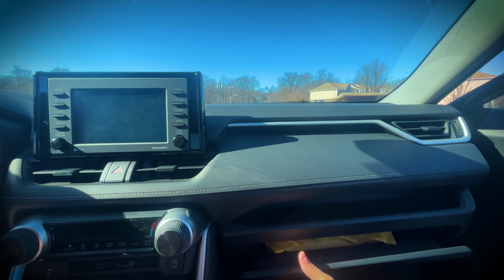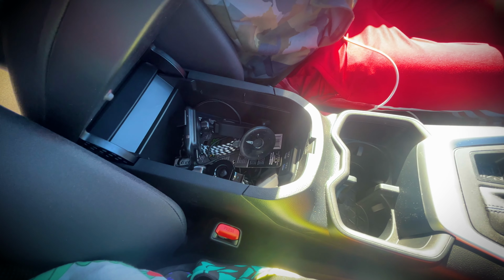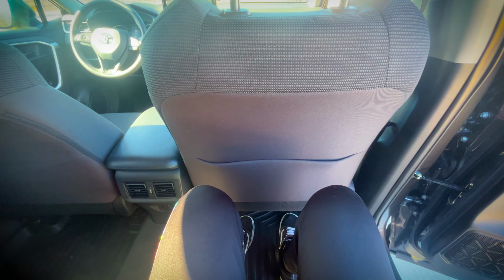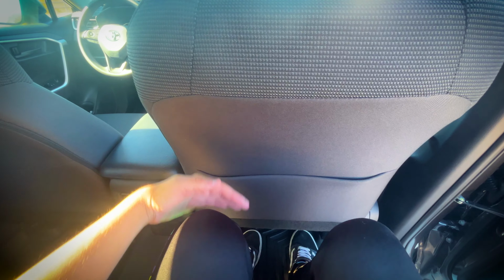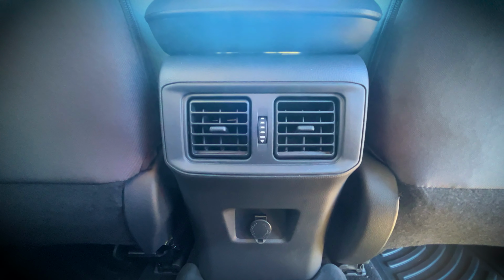Storage space is plentiful, glove box is a good size, there's a little cubby right above the glove box that can hold some small things, and the center console is a good size as well. There's also a nice convenient sunglass holder up above. So now I'm sitting in the back, right behind where I have the passenger seat adjusted for myself at 6 feet tall, and there's good room back here. Legroom is rated at 37.8 inches. You get one pocket behind the passenger seat, a center armrest, and air vents, and a 12-volt outlet.